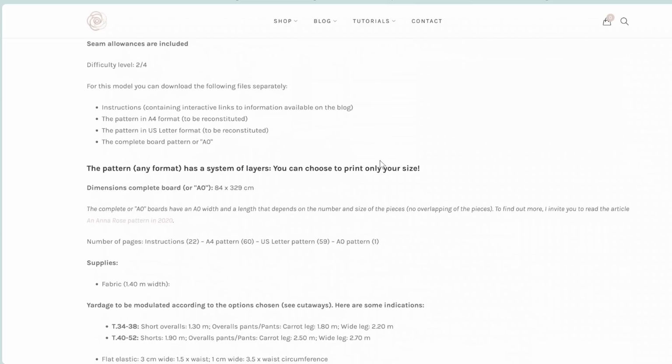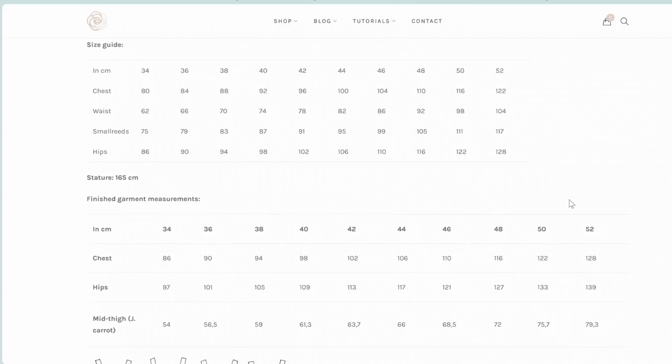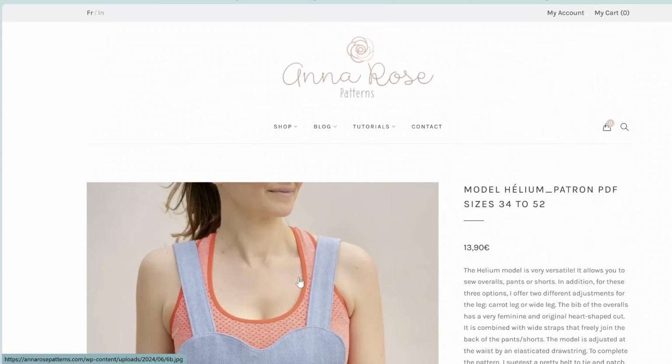So they say the difficulty level is 2 to 4. And fabric recommended are medium thickness warp and weft fabrics. So a woven fabric. It comes in size 34 to 52. And there's all the line drawings. So you've got your bib and brace with the wide leg trousers or with the carrot leg, and then they do a short version, bib and braces or standard shorts as well. So that, I think, is my third pattern from Anna Rose Patterns.